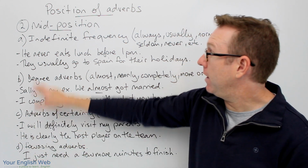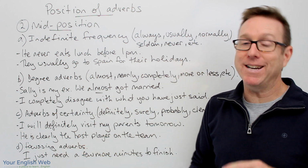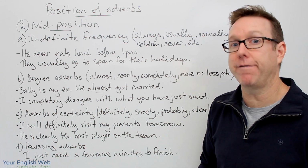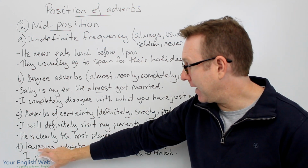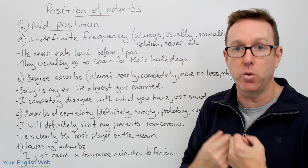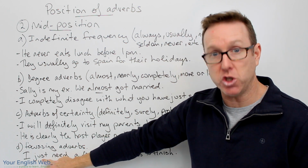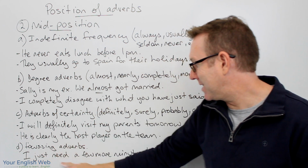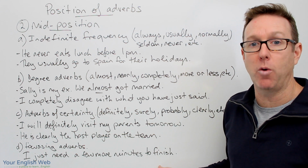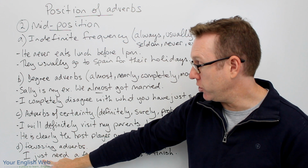And the last example here for mid-position is with focusing adverbs. I did a lesson a couple of weeks ago about focusing adverbs, so if you want to go through and find that, you can. Focusing adverbs are used when we want to focus on a specific part of the sentence in order to emphasize. An example of a focus adverb is just. So, I just need a few more minutes to finish. So the position here again with just.